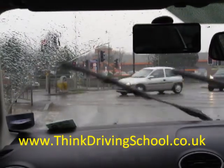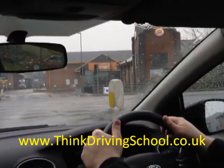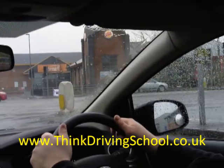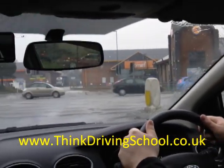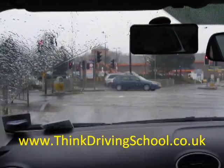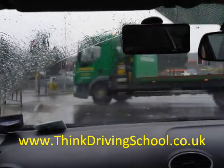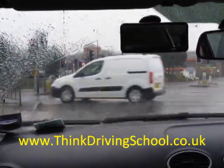Now whilst we're sat at a red traffic light, it's quite often a good idea to be looking to the right into the road we're going to, so we can see if there's any hazards, any new speed limits, anything that might affect us as we turn into the new road. Also, whilst we're sat at a red traffic light, we can look at other people's movements to anticipate when the lights might go green for us, so we're more ready.